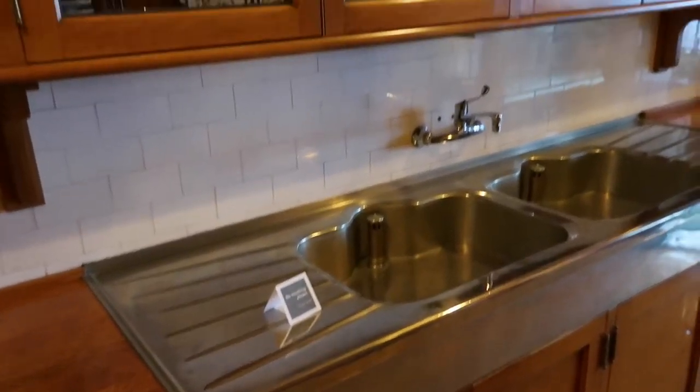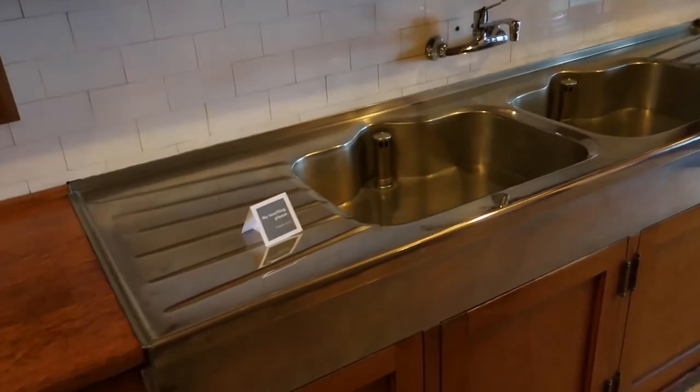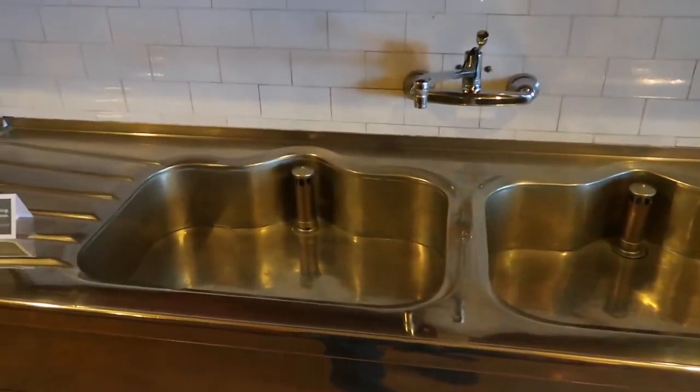And this is the butler's pantry, it says. So once again, I bet this is for washing glasses and things of that type when you're serving. I don't know. I'm not an elegant type person. I'm only guessing.